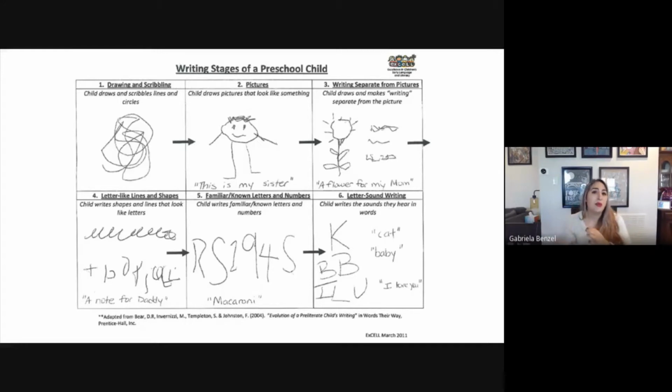So stage number 1 is drawing and scribbling. This is when a child draws and scribbles lines and circles. Now, these are not just like your child grabbed a pencil and started hitting a page. These are scribbles that make sense. As you can see, this scribble is done all together, and it looks like the child never lifted the pencil. That means that the child is starting to learn how to have control over their scribble, over what they're writing.